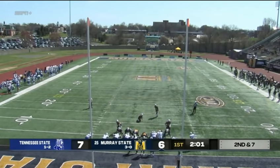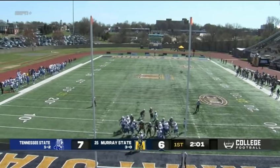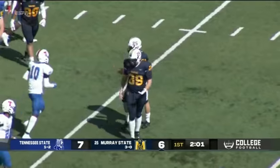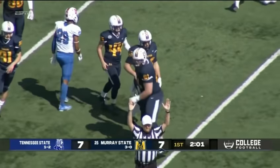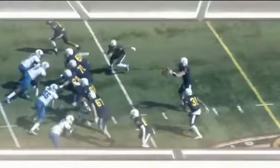So the Racers have a chance to tie. There's the plant, the kick. It is on the way, and Aaron Baum finds the mark with the point after. 2:01 remaining in the first quarter. We are tied at 7.